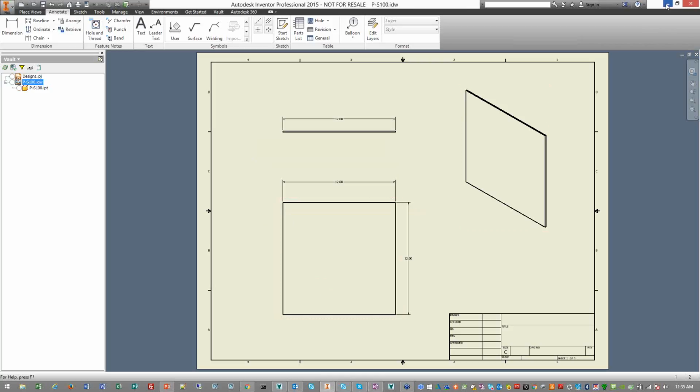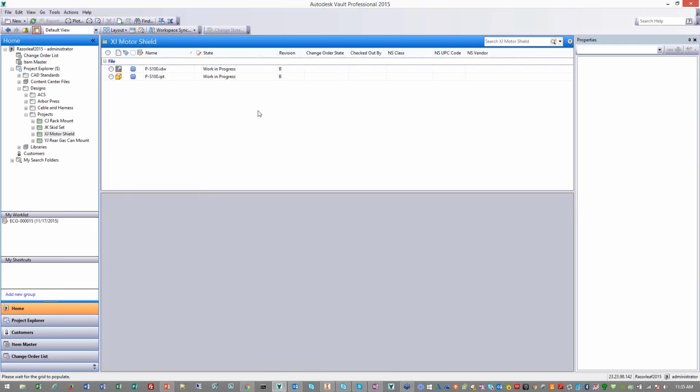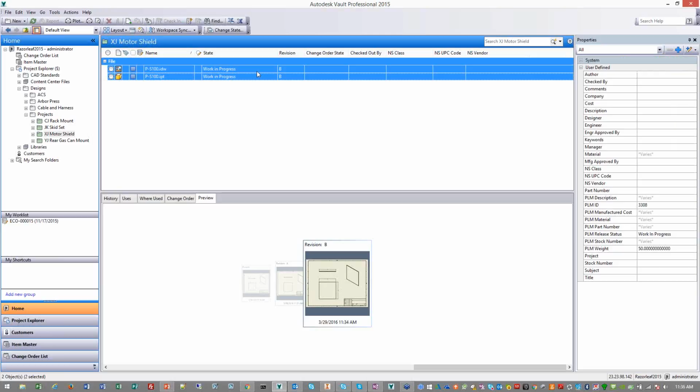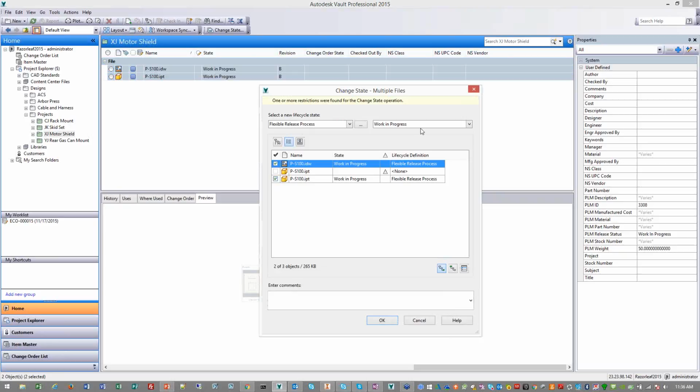Good. And back to Vault we go. So do a refresh here. We can see using Vault what revision A was, what revision B will be on release. So next, this document's all corrected. Now it's time to take this and release the new DWF to that same PLM 360 record. So we're going to go through here, change the state, and pick released.